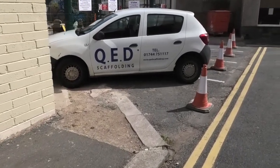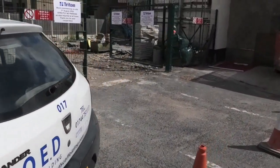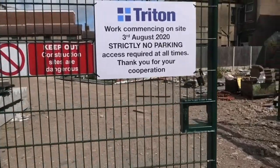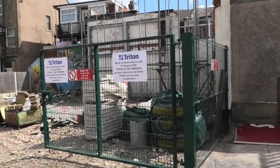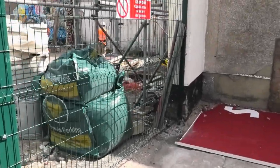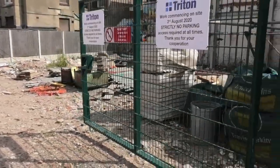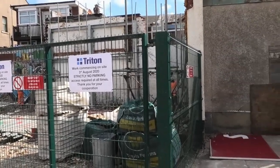We will go round the side and we can see this scaffolding company here. Now this scaffold work has got nothing to do with the build of the Easy Hotel. I'll just show you this sign. This work started today, the 3rd of August, and as you can see, some scaffold is all being placed. Well, that is for the property at the end of here. That's the property at the back of those houses there. Nothing to do with the Easy Hotel at all. So there we are. There's a visit to the grounds of the Easy Hotel and the scaffold work here.